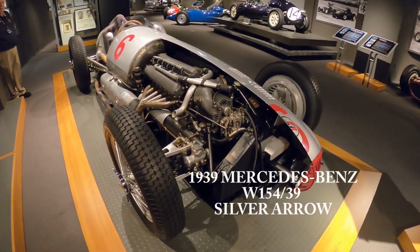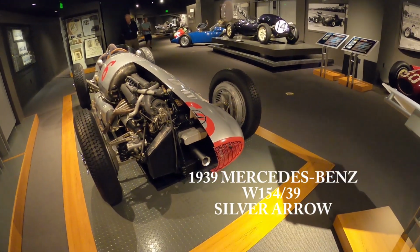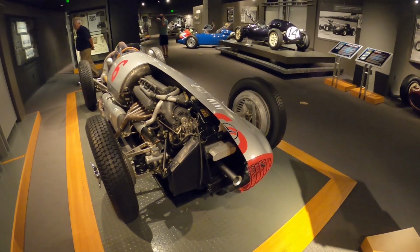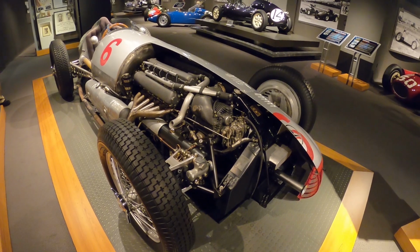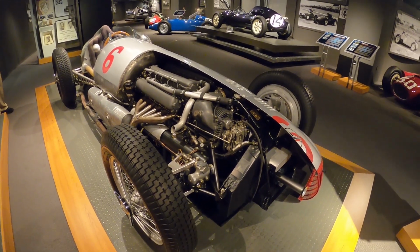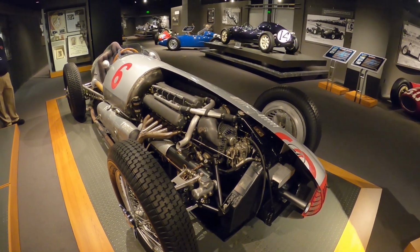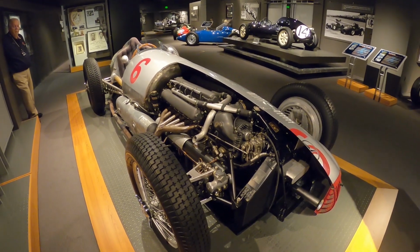Oh, this is cool. Yeah, half the engine's open on this one, but this is a Mercedes Silver Arrow, super unbeatable. It's amazing. You look at something like this, and it's amazing the technology, or maybe not that, but the engineering that went into this. In 1938. Yeah, like almost 100 years ago.